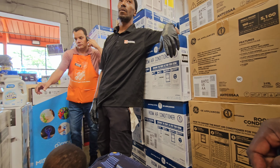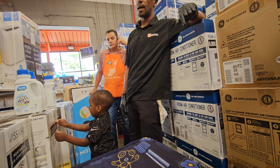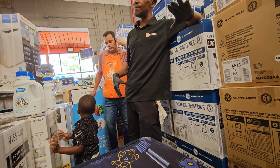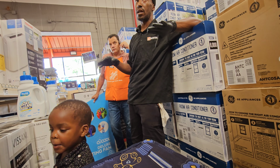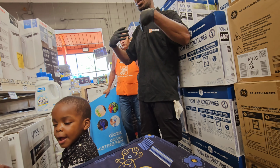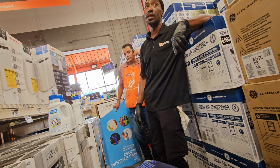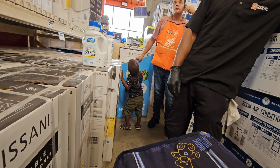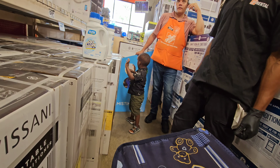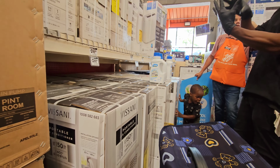Okay. So let me ask, if I don't use this, is there any other thing like a cooler, something like that? The dehumidifier is gonna take the moisture out of the air, but it's not going to cool the air. You know what I mean? So it won't feel so sticky, but it's not going to bring the temperature down. The unit goes on the floor, right? This one goes on the window. It has to be vented through the window.